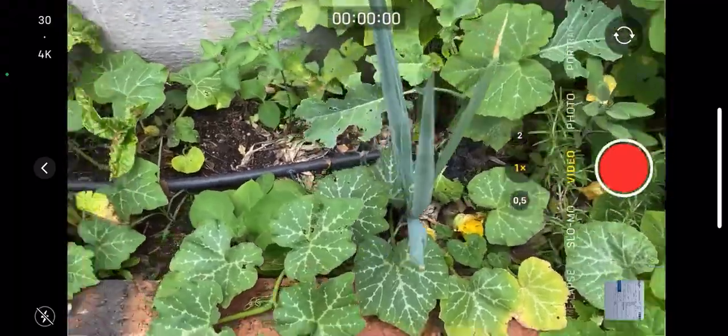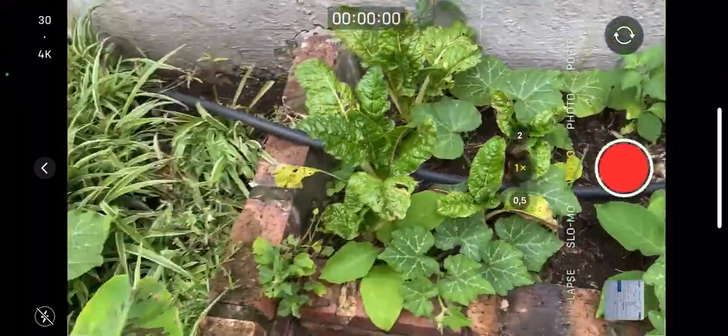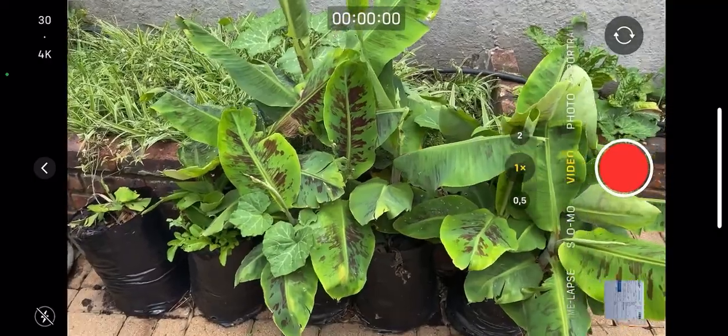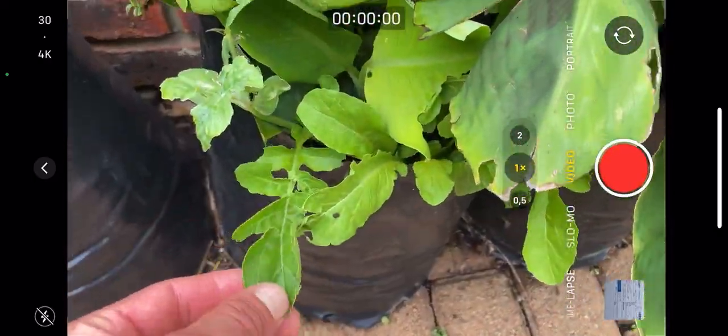What else do we have here? Some more spinach, more butternut. We got some awesome bananas in here. Really, these bananas are looking great, but they're still in their pots, and I don't really want them in their pots. So we're going to find a nice spot to grow them.